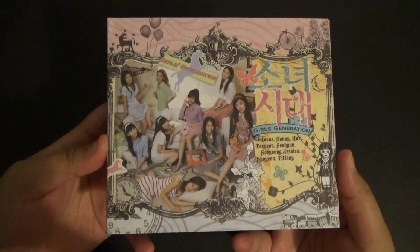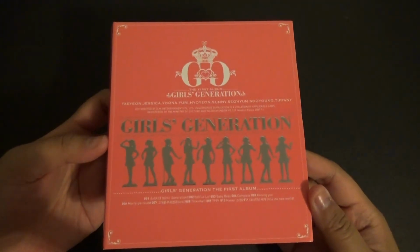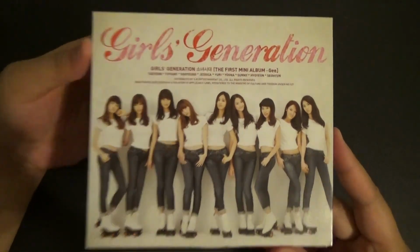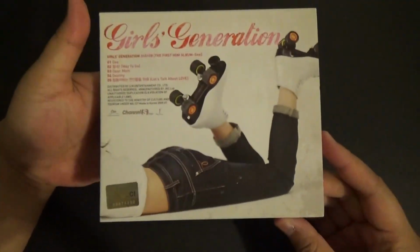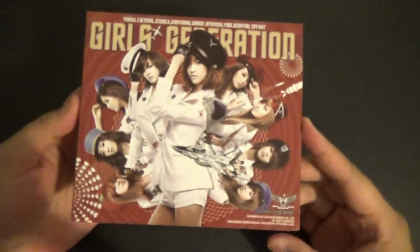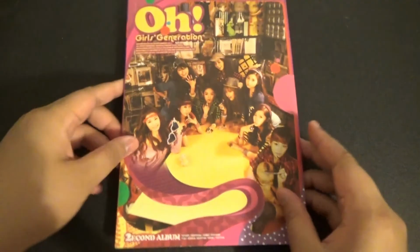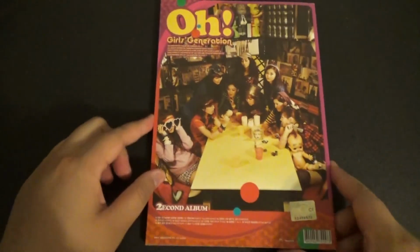Okay, my 9th favorite girl group, or 10th, or well, kind of unranked, is actually Girls' Generation. I have the Into the New World single. Then I have Girls' Generation first album, self-titled. Then we have the repackage, Baby Baby. Then we have first mini album, G. Not really focusing, but oh well. Then Genie. Second album, O. And then the repackage of O, we have Run Devil Run.